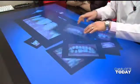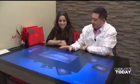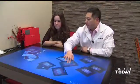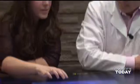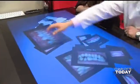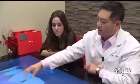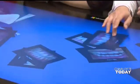And actually, they get to design their own smile on our digitized table. We're the only one in the country that actually has that. We pull up patient pictures, and we can draw on it. They can actually take a digitized pen and design their own smile. And we incorporate, obviously, our expertise along with the patient, and then we talk about color matching, and how we can create that smile and really recreate some good cosmetic dentistry for them.